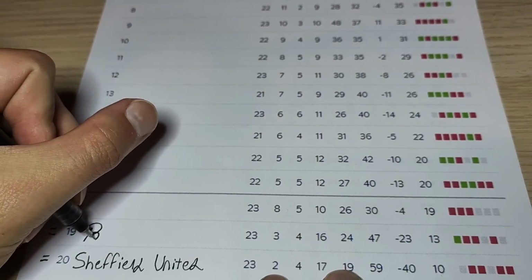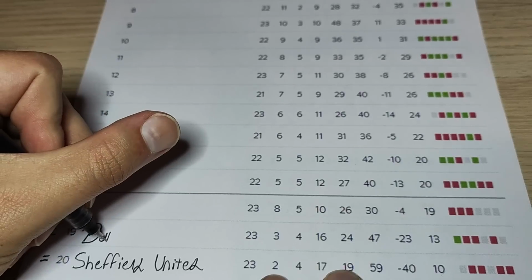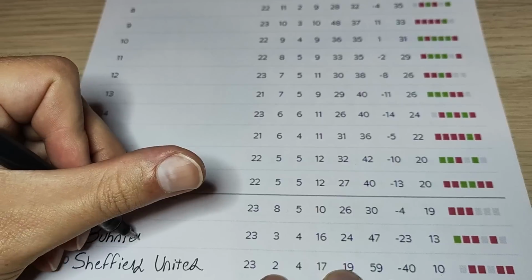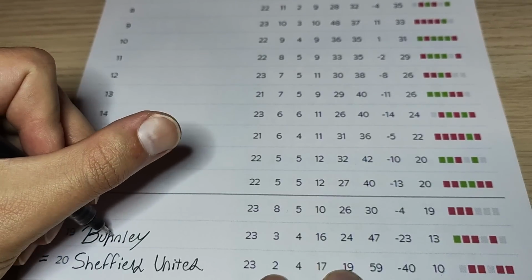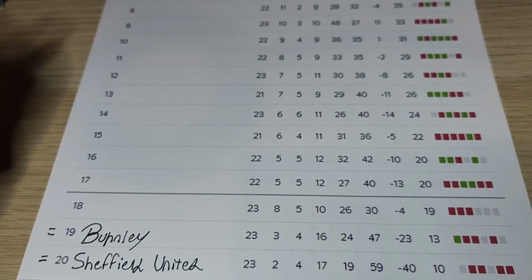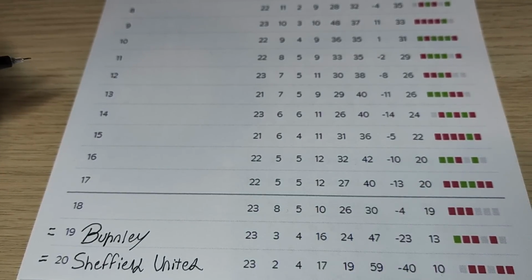That is... Oops. Pretend that's an R. Burnley. Burnley is right there in 19th. Now, we come to 18th place.